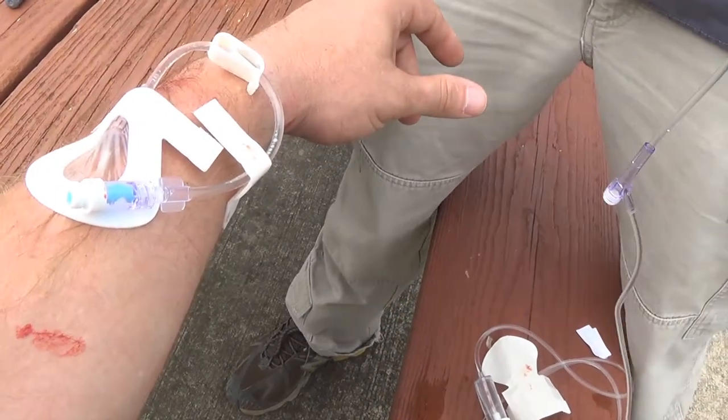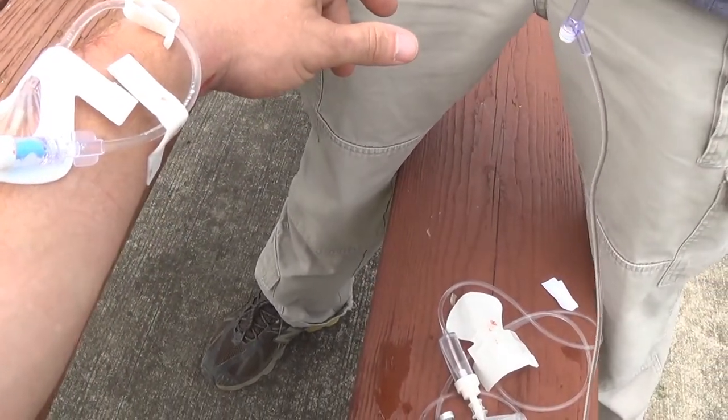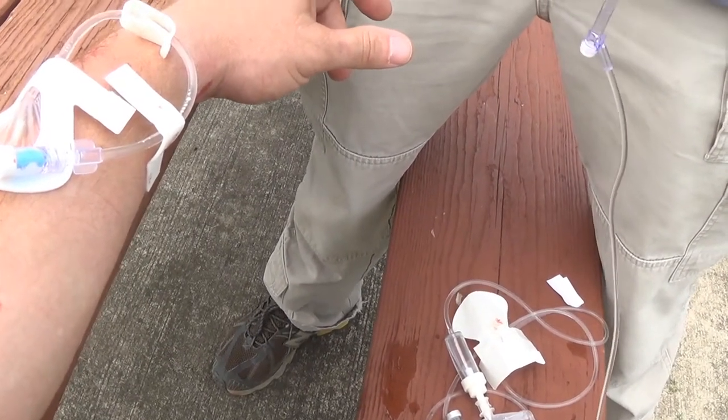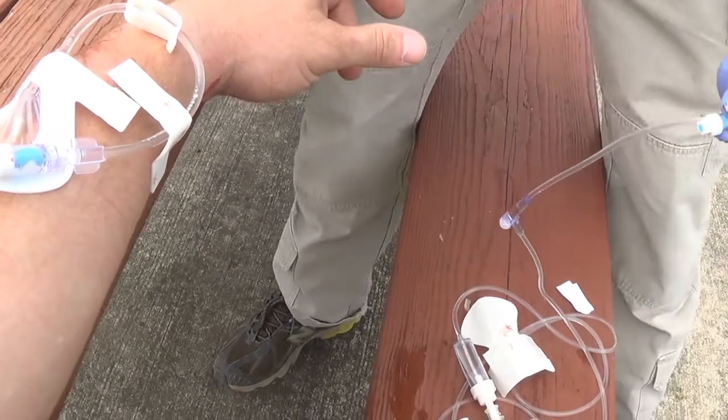So that's another good point of doing an IV: the IV access is already there. And if something happens and he starts bleeding more, as you lose blood volume, it becomes harder and harder to put an IV in. So we have the IV in now, let's hydrate him. If something happens, we need to do another one, we can easily start another IV.